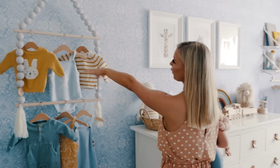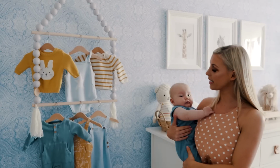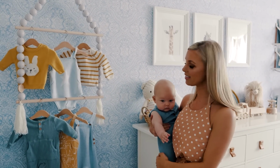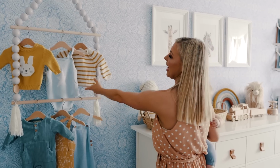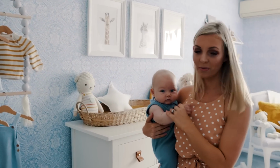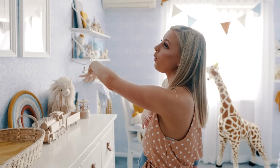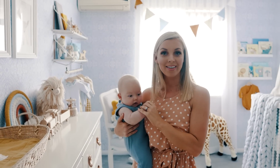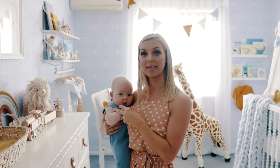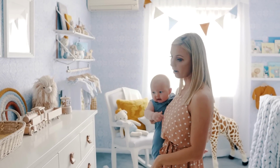So we've got a few of Arlo's clothes hanging up and I change that from season to season just to style up a few of our favourite pieces. As you can see, I love anything knitted. A lot of his clothes are from Europe, and these prints on the wall were actually from Avalia's room. I've used a lot of her pieces from her room and tried to make them a little bit unique to Arlo. And I've paired that back with this dresser.